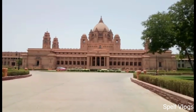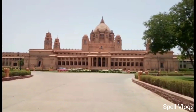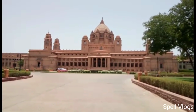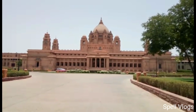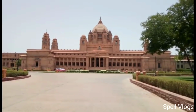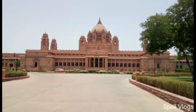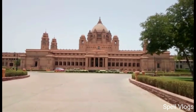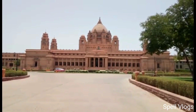So this is the majestic view of an awesome palace. The name is Umaid Bhawan Palace, Jodhpur, which was built by Maharaj Umaid Singh Ji. And the total cost of this palace was 94,51,556 rupees in 1943, that is before independence.